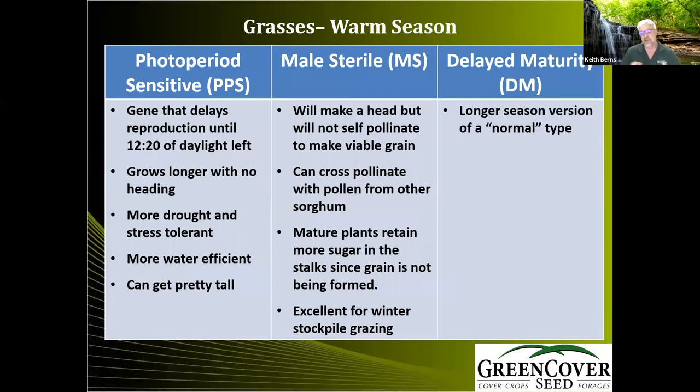And then delayed maturity. These three traits all have to do with how long it grows before it goes reproductive. Delayed maturity is simply a longer season version of a normal type. So you may see, for example, a super sugar and a super sugar DM. Well, the DM just stands for delayed maturity. And that simply means it's going to grow an extra 3-4 weeks before it goes reproductive. It's not photoperiod sensitive. It's just a long maturity version of the same type of plant.